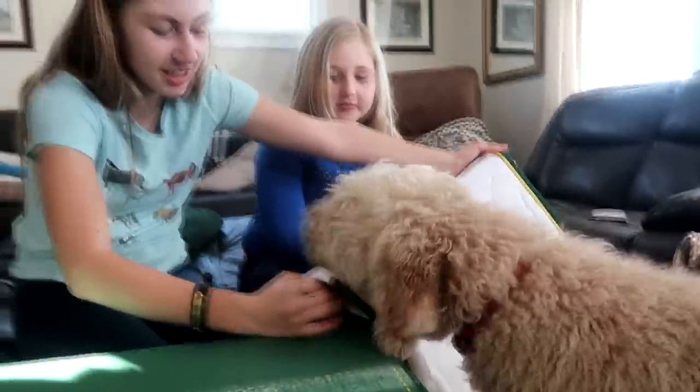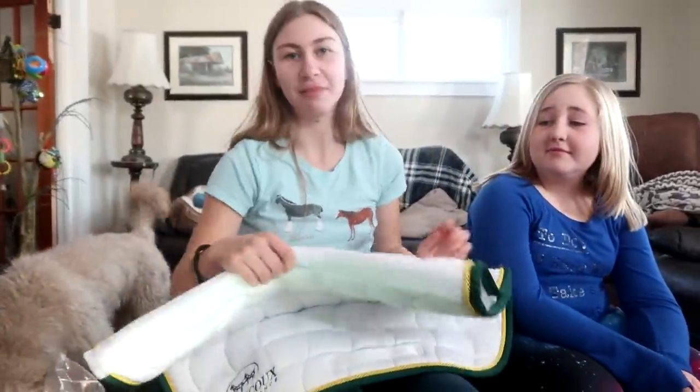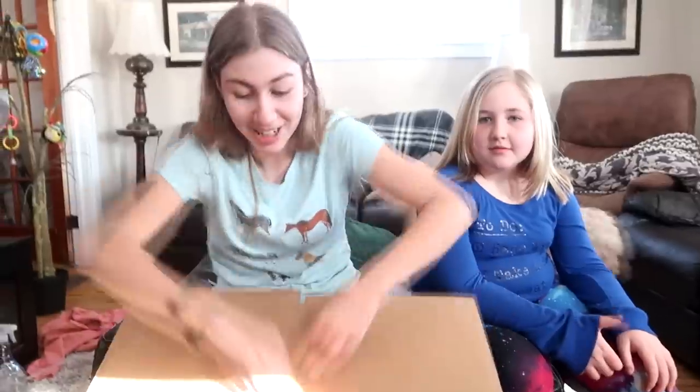Ruby! She loves to smell things, especially when it comes from companies. Yeah, like France. This is a French saddle pad. It smells normal. It does not smell like factory. Next out of the box is this. The collection. Saddle. Saddle.